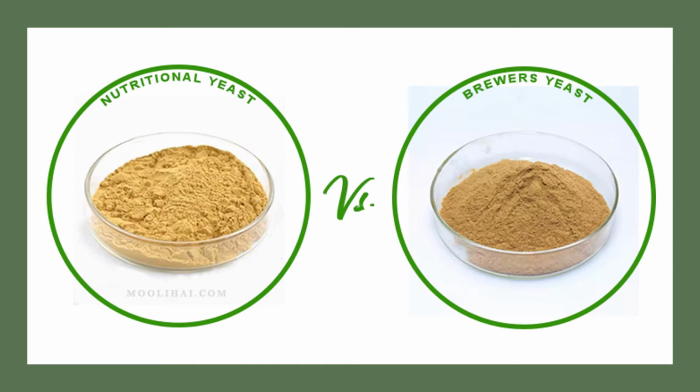Brewer's yeast and nutritional yeast are both Saccharomyces cerevisiae, but the brewer's yeast is a byproduct of grain fermentation, while nutritional yeast was grown specifically for supplemental use, and it's often fortified with B vitamins.